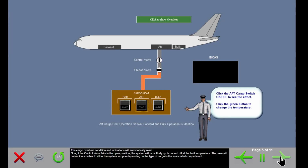The cargo overheat condition and indications will automatically reset. Now, if the control valve fails in the open position, the system will most likely cycle on and off at the limit temperature. The crew will determine whether to allow the system to cycle depending on the type of cargo in the associated compartment.